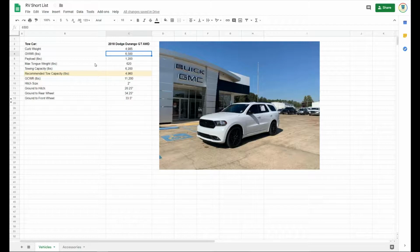And then it has listed max tongue weight capacity is 620 pounds. So for me, I'm assuming that any kind of weight that I'm going to put on the hitch itself maxes out at 620 pounds. You take this out and it leaves us with roughly 580 pounds worth of cargo that I can still put in the car. So for us, it is myself, my wife, and our 3 pets. So towing capacity is at 6,200 pounds.